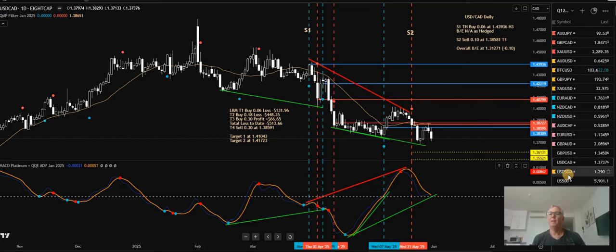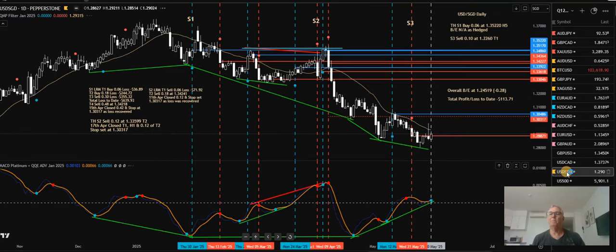So USD Singapore dollar, don't ignore why it's highlighted. I'm on a Pepperstone chart. I don't know why, and I think I'm doing something on the 8 hours or something on Pepperstone. All right, we got sequence 1, which is a bit of a nightmare. It's hedged at the moment. It's traditional hedging, so that's hedged.